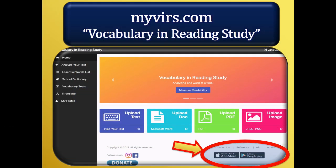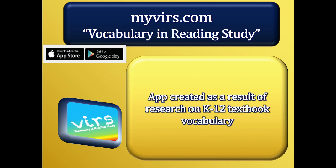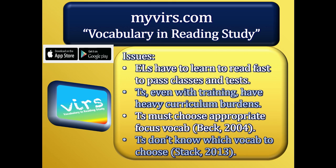Now, what I'm going to try to do is offer some reasons, some little, like 1 minute of research about why we are doing what we are doing. The app was created as a result of research on K-12 textbook vocabulary. So here, imagine this. You're teaching somewhere between kindergarten and 12th grade, you have one type of content area, social studies, math, science, or language arts, and you've got a pacing guide, and you've got a lot of work to do. If you're a trained ESL professional, you also know that you need to teach vocabulary first. A lot of people don't do that. Why? They don't have time. So the idea here is to make something that quickly will be choosable for vocabulary, or even you can teach students to learn the vocabulary. The reason why: English language learners have to learn to read fast, and the teachers have no time.